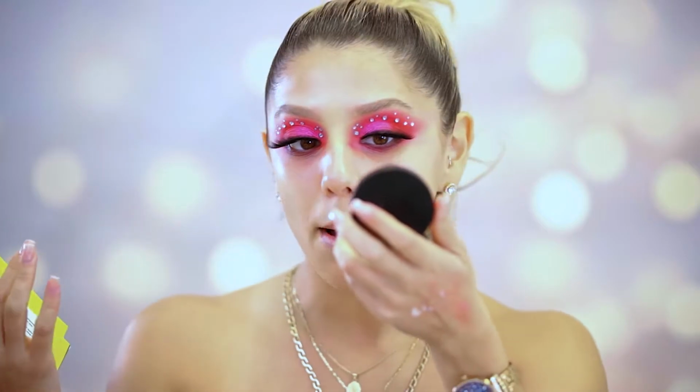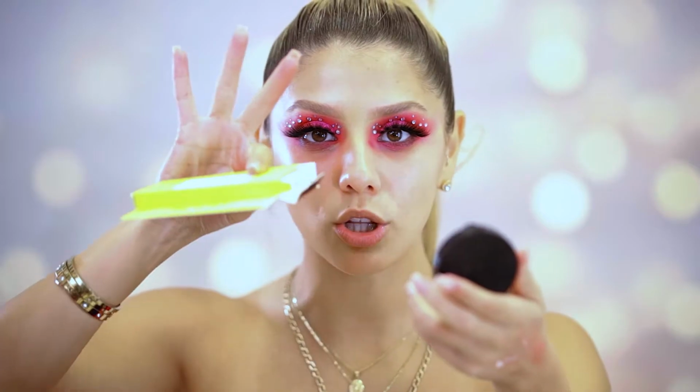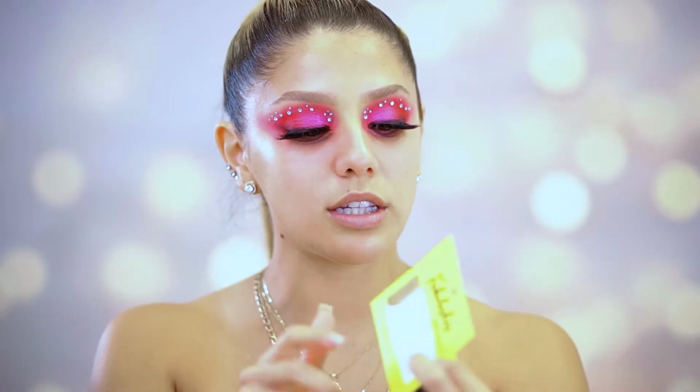But these lashes, I mean, they're amazing. They're bomb. But I'm like, oh, I don't know. I kind of wanted them to be a little bit more dramatic. So these are from Care Beauty.